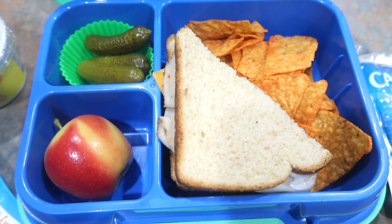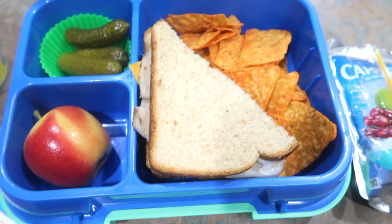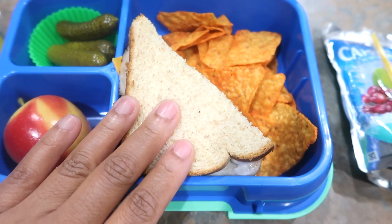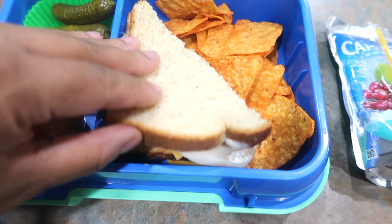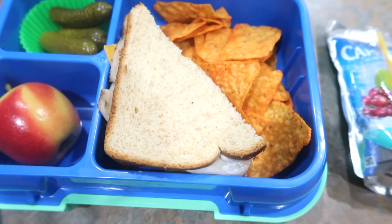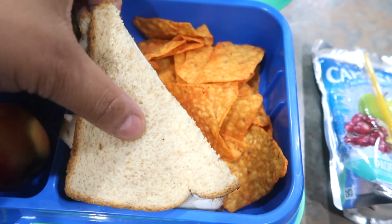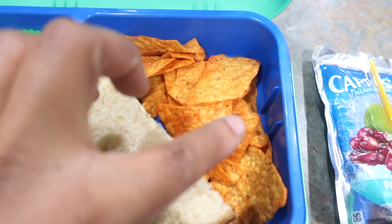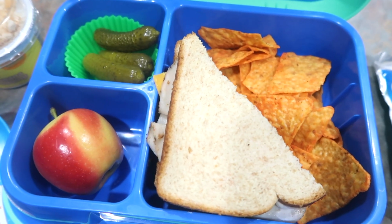Okay y'all, here's Halo's lunch for today. She's gonna be having a sandwich. But anyway, so here she has a chipotle turkey, mayo, mustard and cheese sandwich. I sliced it in half and just placed them on top of each other, and I put her chips on the side here to give me more room to occupy space in her lunchbox.